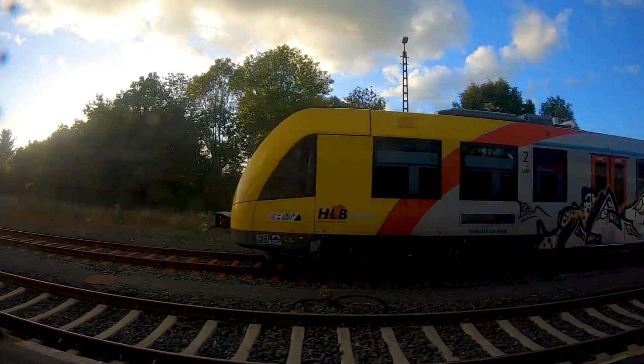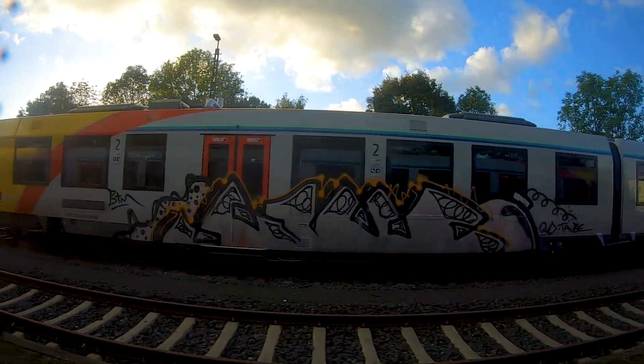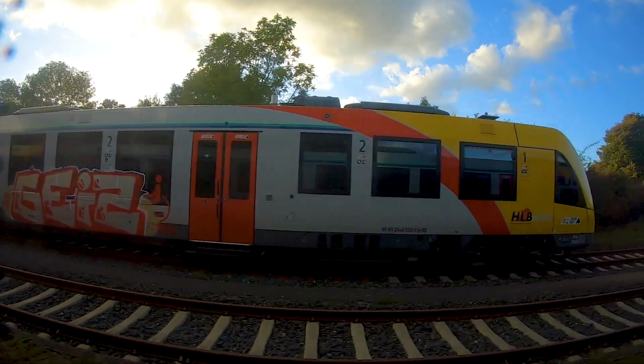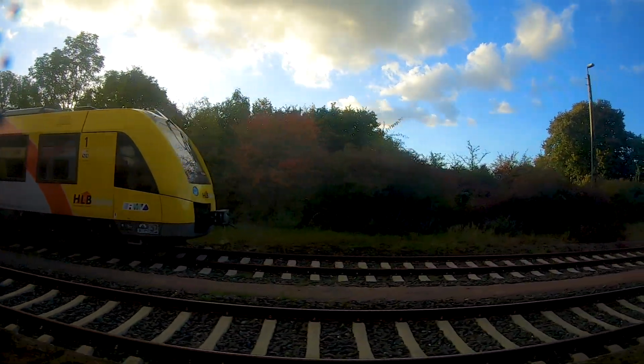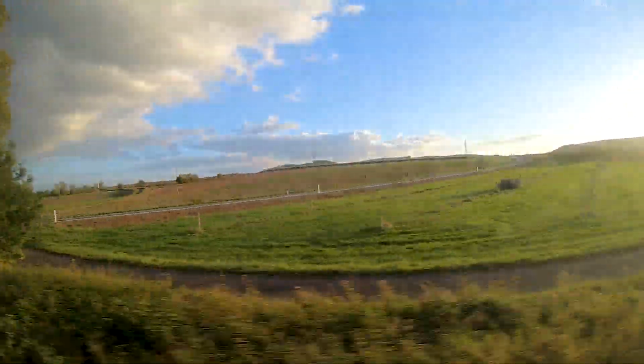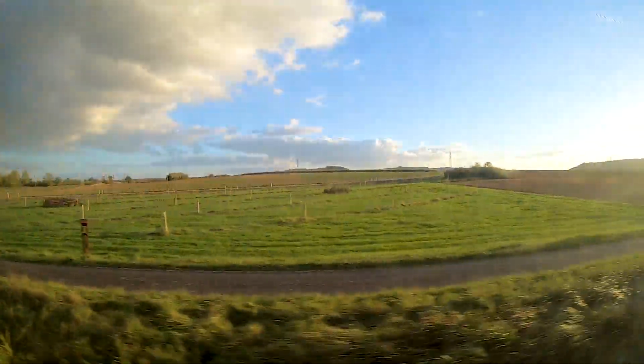Here we have another Lint 41 of the HLB, unfortunately with some graffiti on it, but still it is a very beautiful train and I really enjoyed traveling with it. And now we're slowly approaching Bad Salzschlirf again, and once we arrive there and I've left the train, we can take a look and also listen to the departure of the Lint 41 in Bad Salzschlirf.